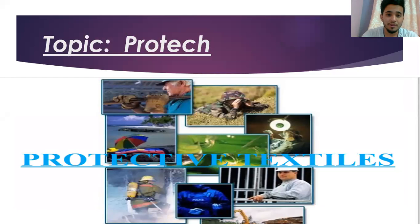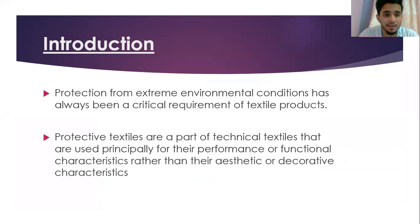Bismillahirrahmanirrahim. My topic name is Protech. First of all, introduction of Protech. Protection from extreme environmental conditions has always been a critical requirement of textile products. The second point is protective textiles are a part of technical textiles that are used principally for their performance or functional characteristics rather than their aesthetic or decorative characteristics.